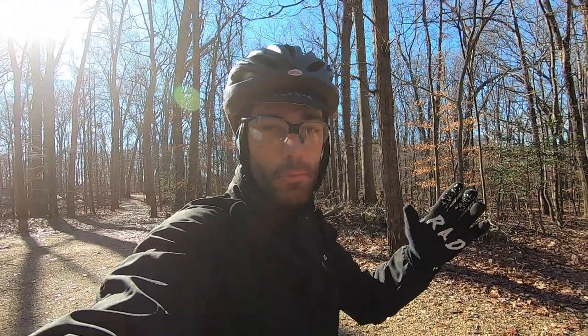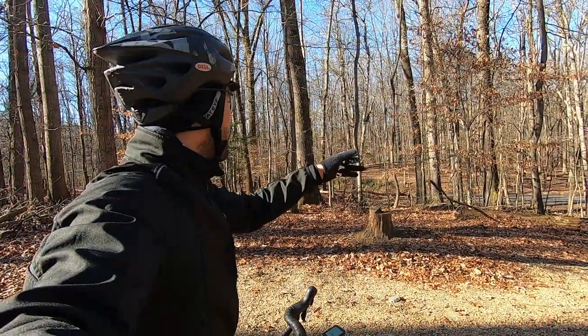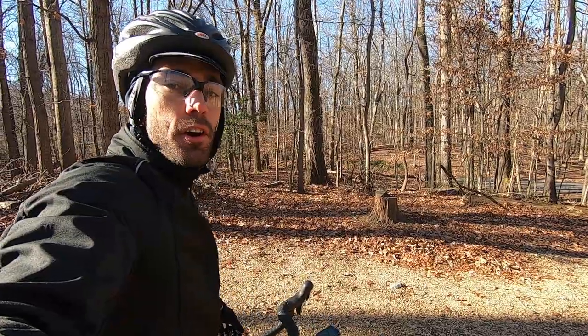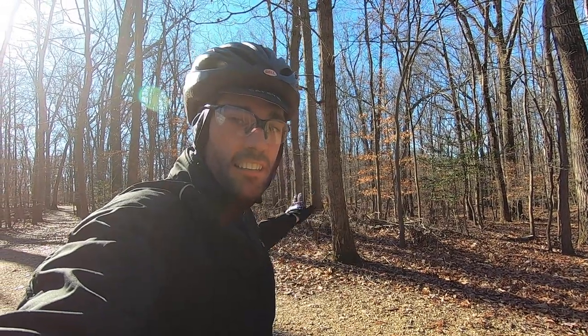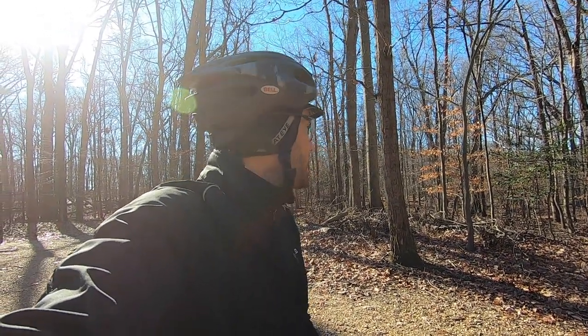So now we basically come to the end of our stretch through Great Falls Park. Right down there, we're going to head onto the paved road. That's going to lead us through to the next neighborhoods. So from here on out, we're going to head onto a bit of a road ride. Let's go check it out.